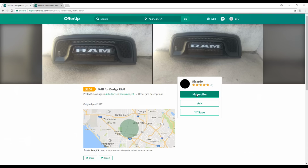But again, don't just sit there and offer $80. Ask the person if it's still available. Ask them any questions. Are there any clips broken? Are there any tabs broken? Any damage? Any scratches? And then go ahead and say, if I come and get it at such and such time, will you take X amount of dollars? And I think that's the best approach.